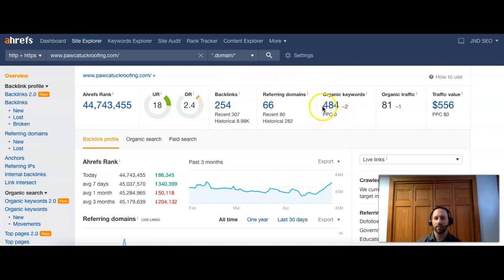They're being found for 484 keywords in Google searches, and that's resulting in about 81 visitors to their site per month. It's on a monthly basis. Looks like they did drop a few keywords recently, and they dropped about 1 person on average per month as well. Over here, this shows us the local trust in the area. They do have an 18, which is pretty decent, and they have a 2.4 for the power. So it's not a ton of power behind their site, but they are getting there for sure.